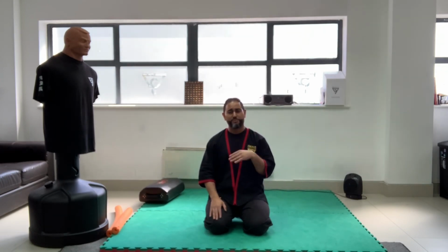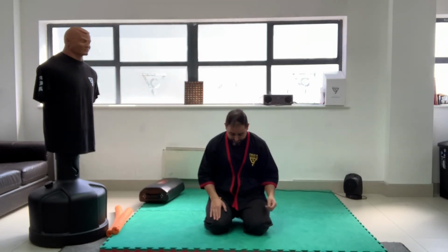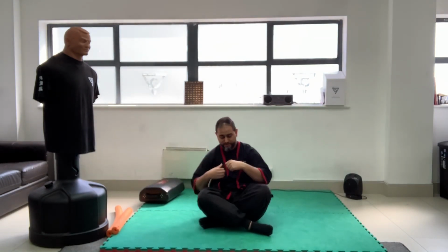Let's go into the fourth position, which is the resting position, and probably one of the most important positions we do. Resting position is when we have the children cross their feet and sit like this, or like this.